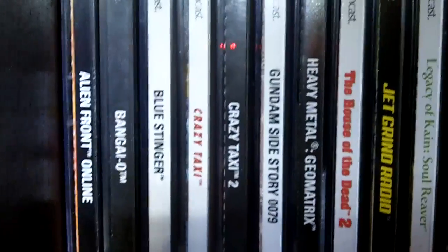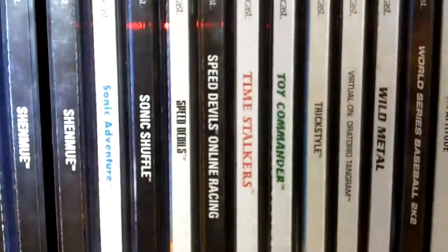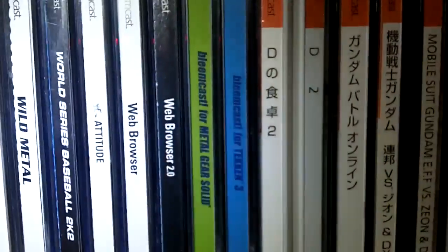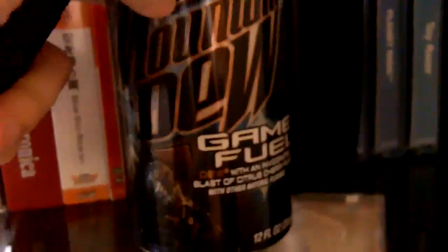Alright, moving on to Dreamcast, which I'm actually trying to get a complete Dreamcast collection. Two copies of Shenmue, the standard Shenmue and then the limited edition Shenmue, which doesn't say anything on the side to differentiate them. My 2 Bleemcast emulators, Japanese Dreamcast games, limited edition Resident Evil Code Veronica, Biohazard, Blue Sky Blue limited edition, and the Seaman, Christmas Seaman limited edition. And right here is the Mountain Dew Game Fuel from 2007.